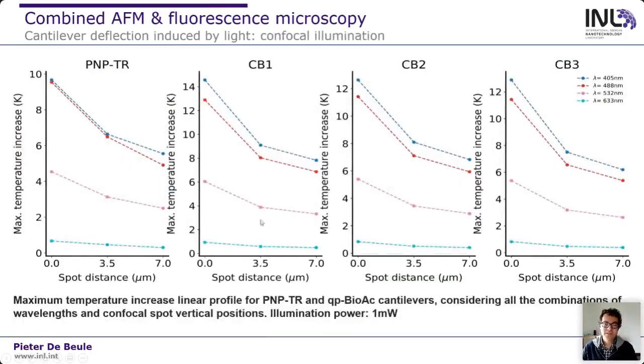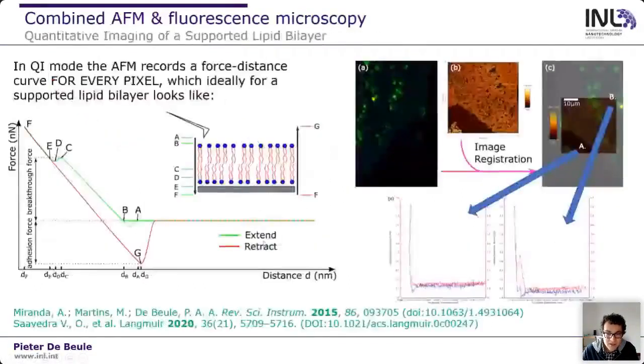So what's the prediction of our numerical simulations? They indicate that potentially using 1 milliwatt of confocal laser illumination, if you would shine this onto an AFM cantilever, you could induce temperature increases of up to 10 degrees.